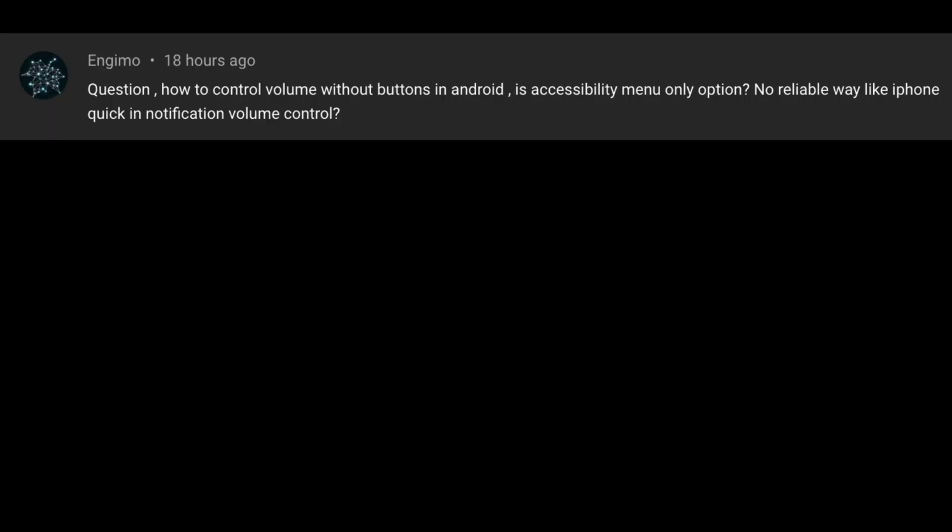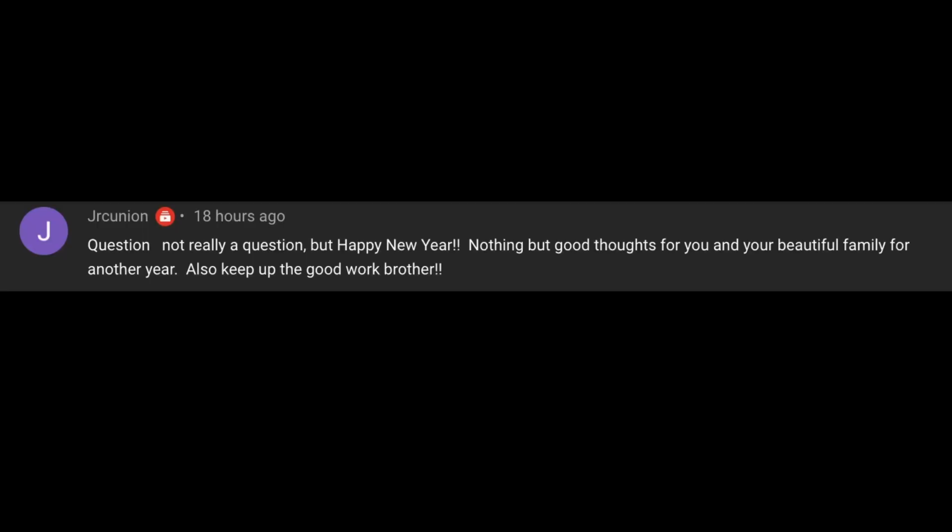Gimo says, how to control volume without buttons in Android? Accessibility menu is the only option. No reliable way like iPhone in the notification panel. So to control the volume, I haven't actually dove into that too much. I'm going to put that on my list of videos to make. I don't know the answer off the top of my head. I will look into it, and if I can figure it out, I will make a video because I think that will make for a nice video.